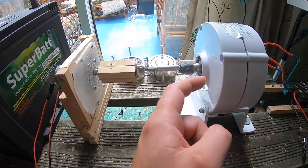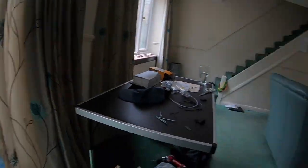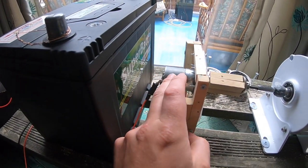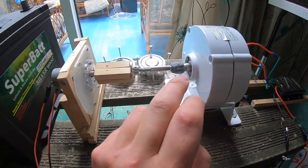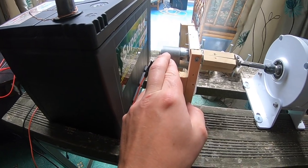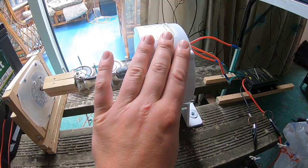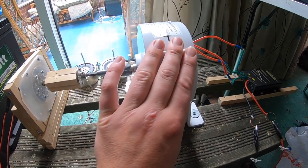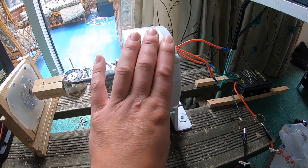Now, this is a wind turbine, so normally it'd be spun by wind. So you'd have propellers fitted onto this, you'd have it outside, and it'd be the wind that spins it. But what I'm going to do is use an electric motor to spin the turbine. So what you've got is a small motor, it's only a little motor, spinning a big turbine, well, bigger turbine. See how the motor's small, yet the turbine's big.